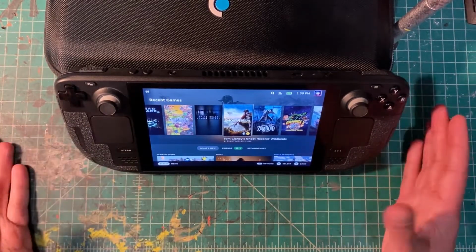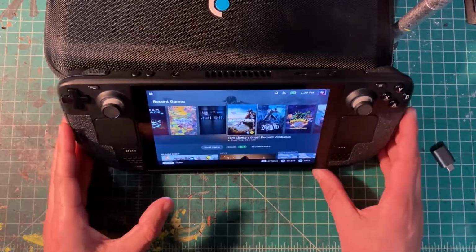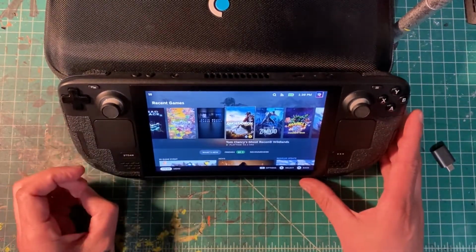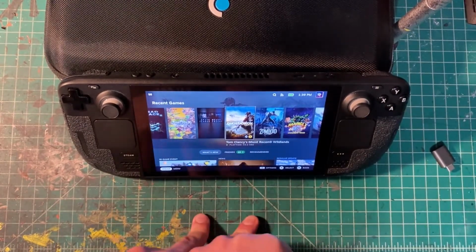But the point is, the Steam Deck, I love it, man. I gave you some of the good and some of the bad, and I really probably could go on forever, but I'll spare you.